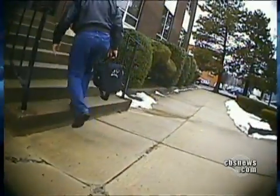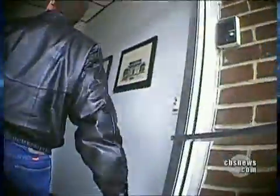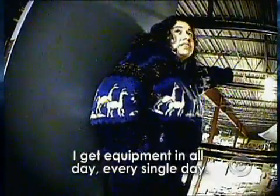So we went with Junton into this warehouse, one of 25 across the country, to see how hard it would be to buy a used copier loaded with documents. Turns out, it's pretty easy. I get equipment in all day, every single day.